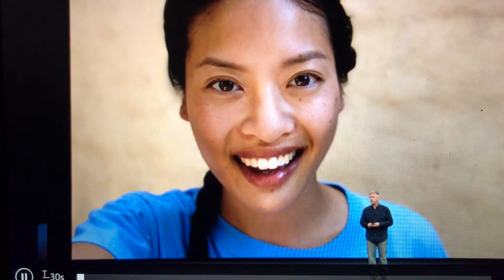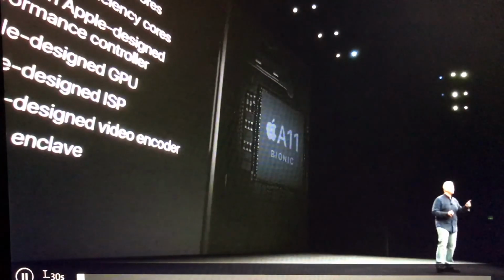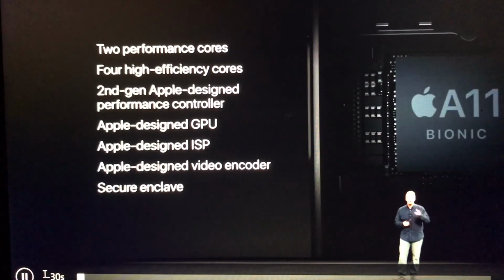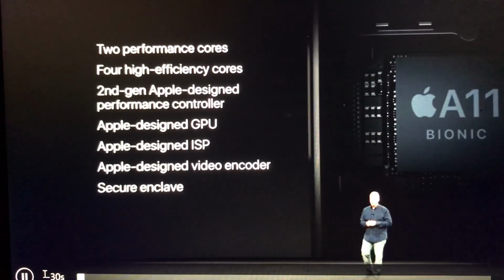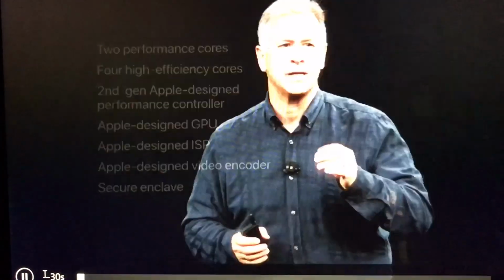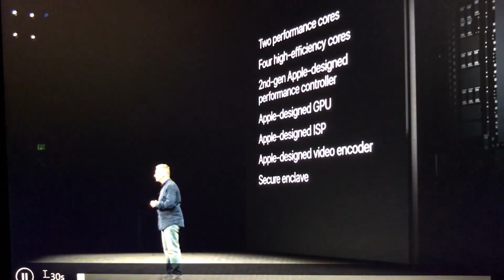This is absolutely beautiful. Of course, everything we've seen is powered in iPhone 10 by the amazing new A11 Bionic chip. We talked all about it in iPhone 8, but it's worth hitting on the highlights again because there has never been anything like it. A 64-bit, 6-core design, 4.3 billion transistors, 2 high-performance cores, 4 high-efficiency cores, our new second-generation performance controller that uses all 6 cores at once, our first Apple-designed graphics processing unit, the brand-new ISP that improves autofocus, the video encoder that does real-time motion analysis while you're shooting video, the neural engine, and, of course, the secure enclave to protect our Face ID data.